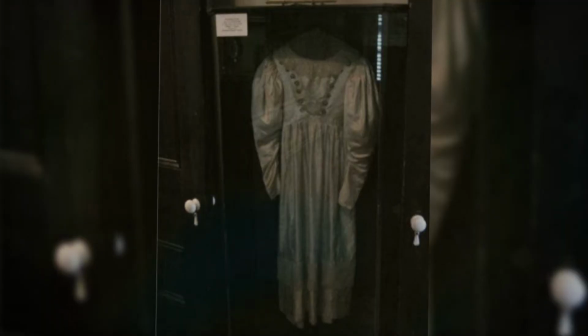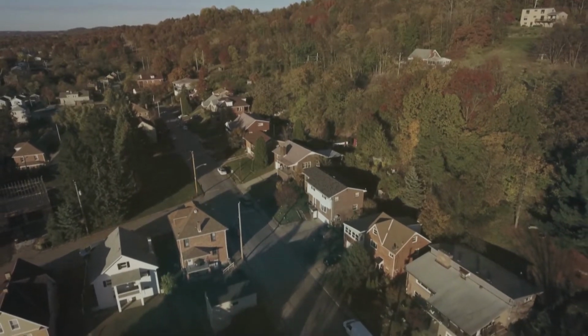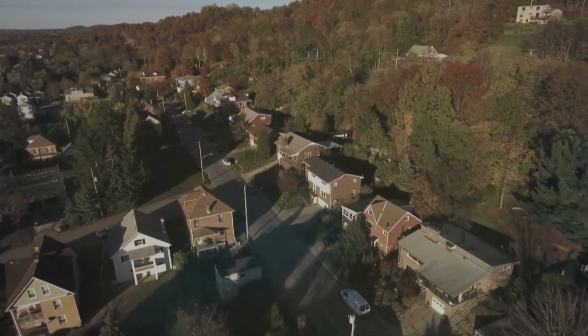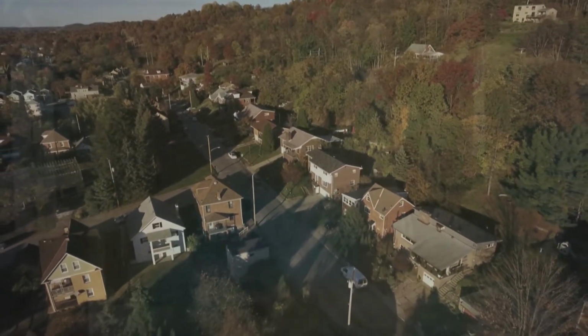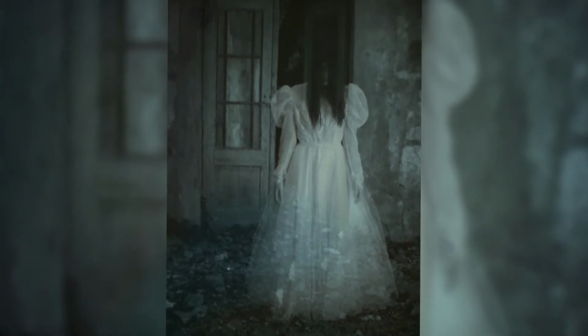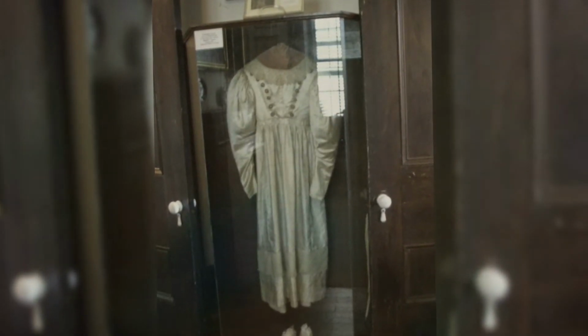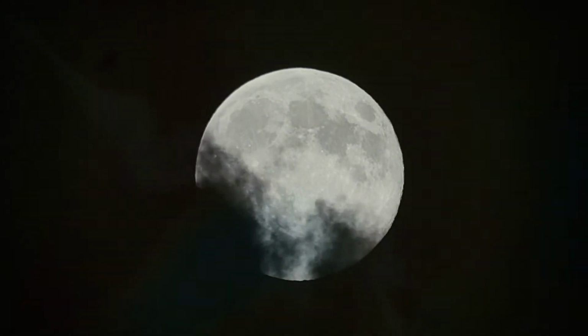Anna never did get married and she died in 1914. Located in Blair County, Pennsylvania, the house the Baker family lived in was turned into a museum, and guests often claimed to see her and hear the members of the family inside. The dress supposedly shakes intensely on nights with a full moon, threatening to break the glass cabinet in which it resides.